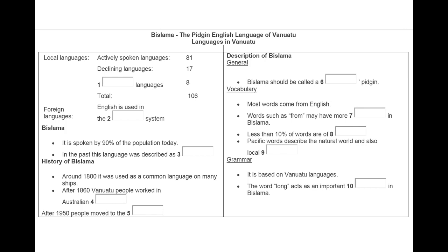A different example concerns the word "long." It is almost the only preposition in Bislama and may be used in place of a whole range of English words such as at, to, with, on, in, and so on.